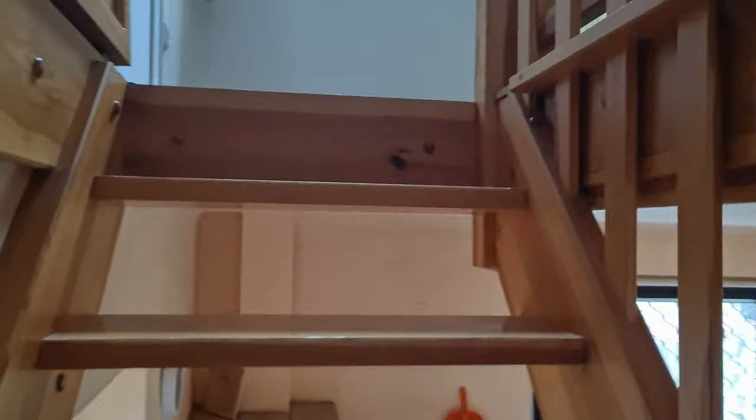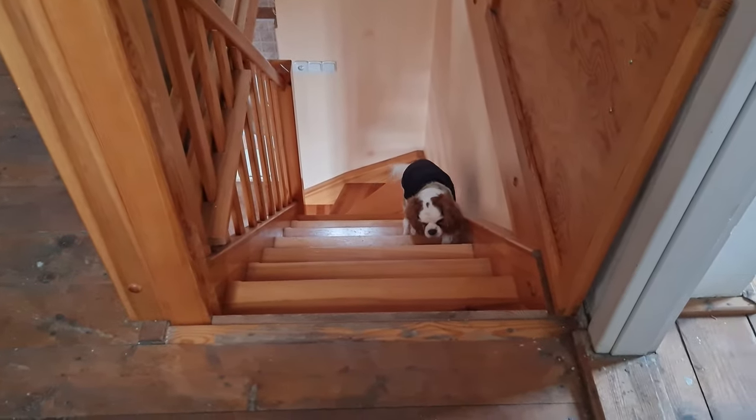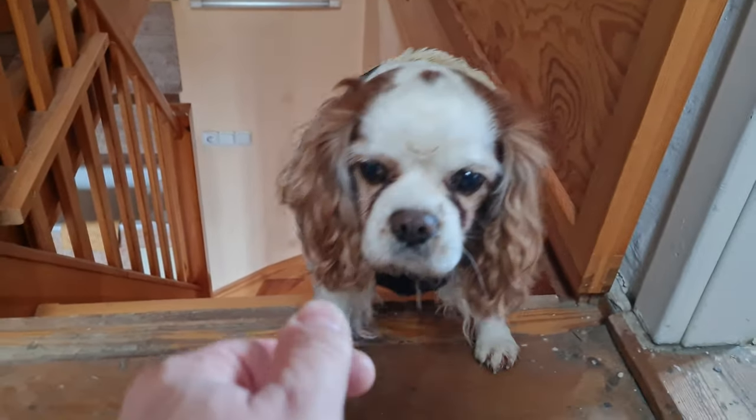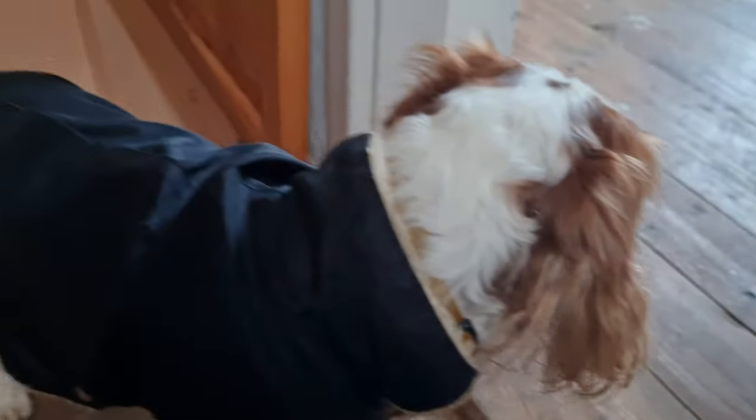And when we come up, you will probably see something you have never seen before. Well, the dog going upstairs. Come on, come on, good boy. Come on. Okay.